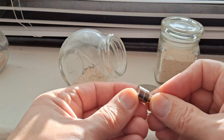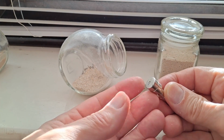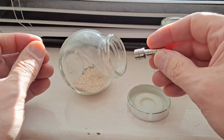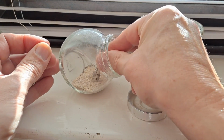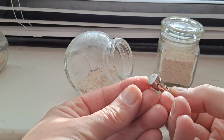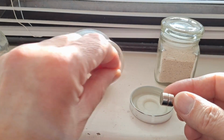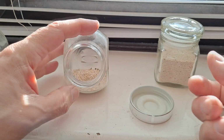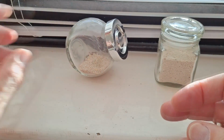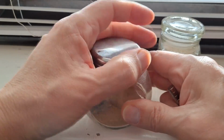Let's clean that off again. So there's a couple of tiny particles there. I would think this is Barbados. I would think that's Maldives. So we've got a couple of tiny particles there, then finally Egypt.